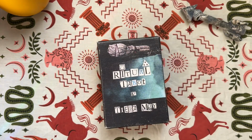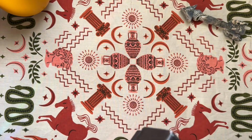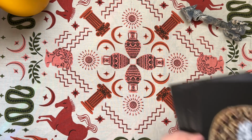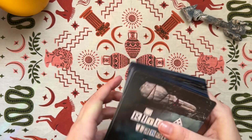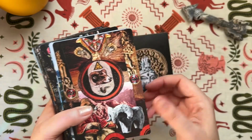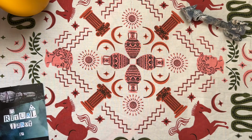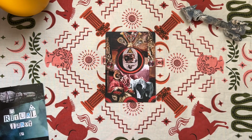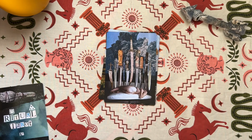The Ritual Tarot. It took its place on the list this year. I mean, we also don't need to go crazy with this deck, but this is the version I have with the just plain black backs. We have our title card. Let's leave our title card out. Everybody knows it. I think it's on everyone's favorites list at some point.